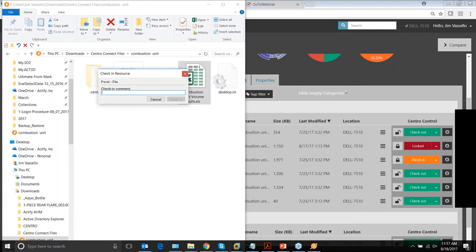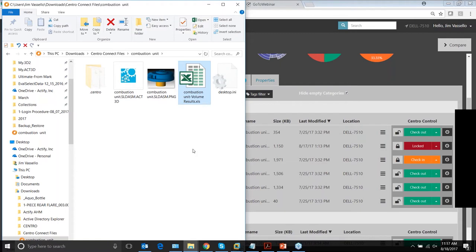Okay, so right now it's asking for a comment. You can force any check-in, any person checking in a document, to add a comment. That way you know what's changed when it's checking in. Why is there a version 2? There's no comments there. Okay, so I'll just key in new rule-based results. So I'll go ahead and check that in.